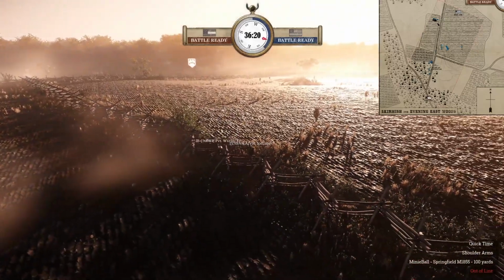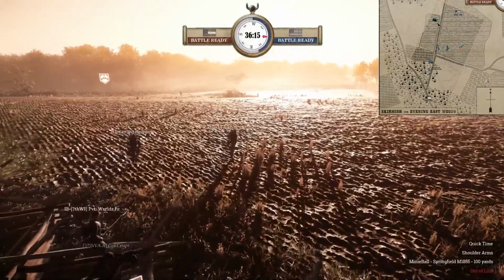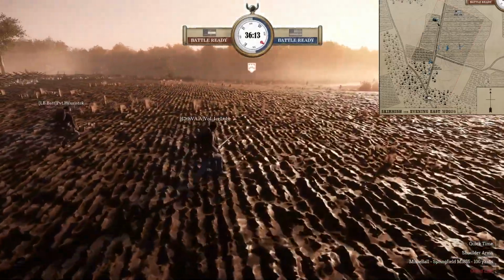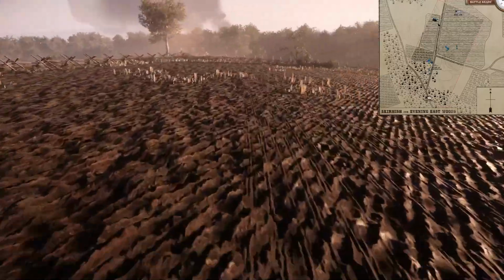Over the fence. Oh, he turned around. Oh, no. A volunteer gave him the old one-two, didn't he? Yep. Two in the pink, one in the stink.